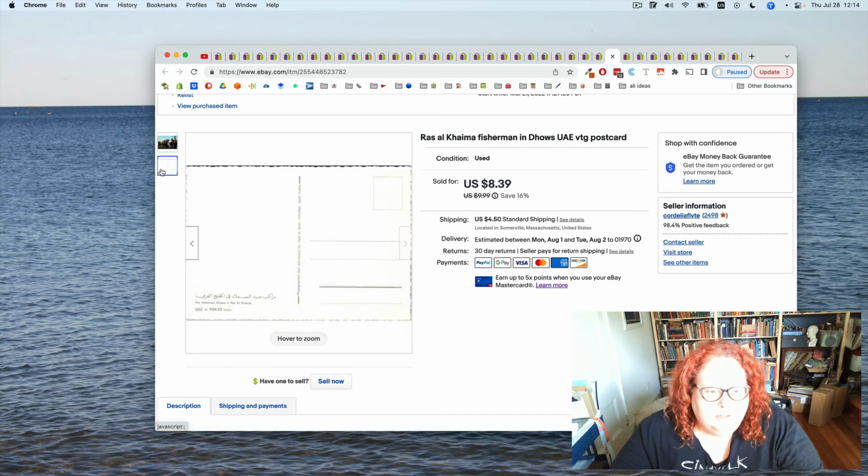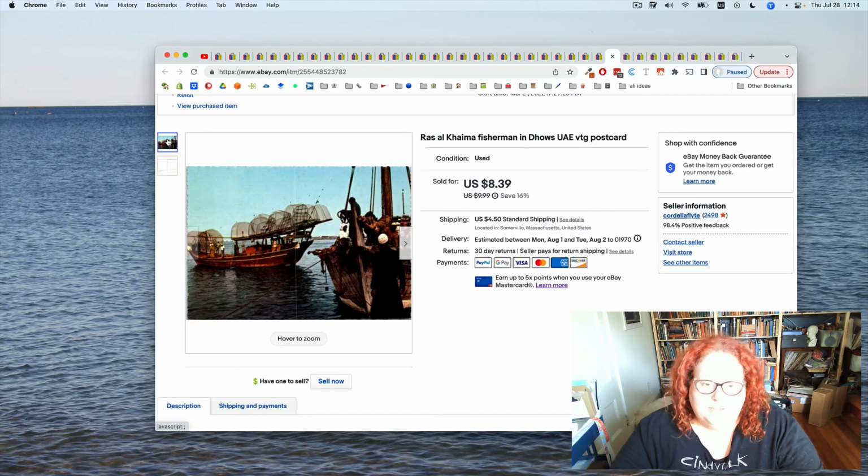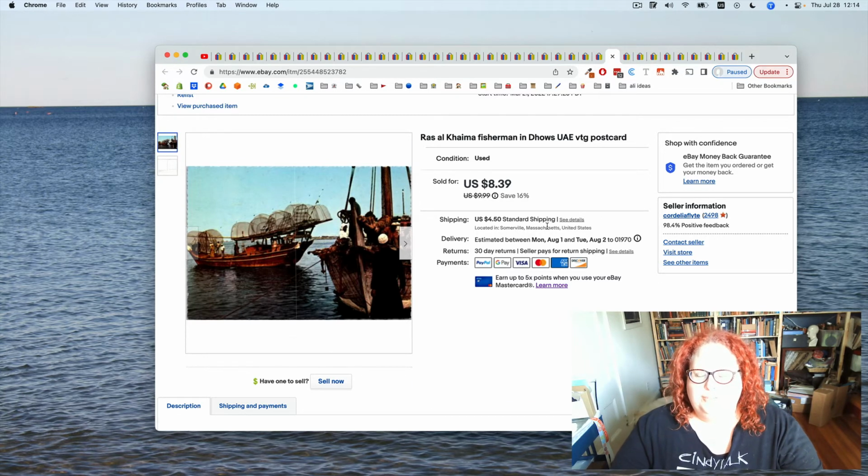Let's look at the back. I don't know, 70s or 80s probably. Maybe a little older. That looks like an old-fashioned logo. But anyway, it's a chrome fisherman, and that sold for an offer of $8.39. No, not an offer. It was on sale.